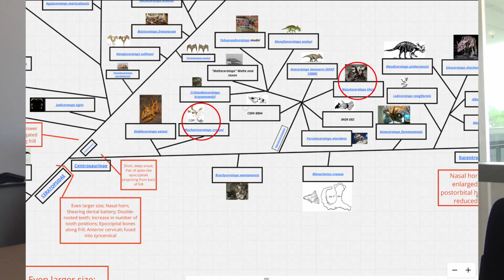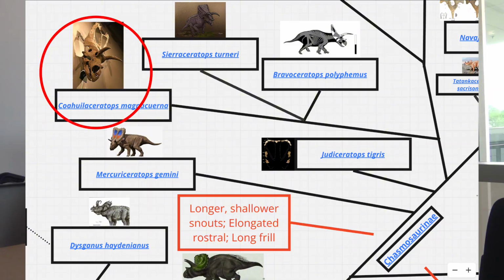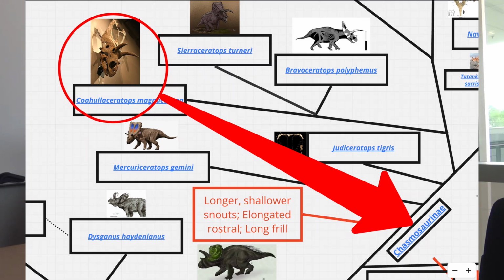And so the animals that I just talked about, Nasutoceratops, Machairoceratops, and Coelaceratops. Those 3 animals, 2 of which, Nasutoceratops and Machairoceratops, are in the subfamily Centrosaurines. And then Coelaceratops is a Chasmosaurine, so the other subfamily. And there are things about their anatomy that distinguish these 2 groups from each other, but they're all horned dinosaurs.